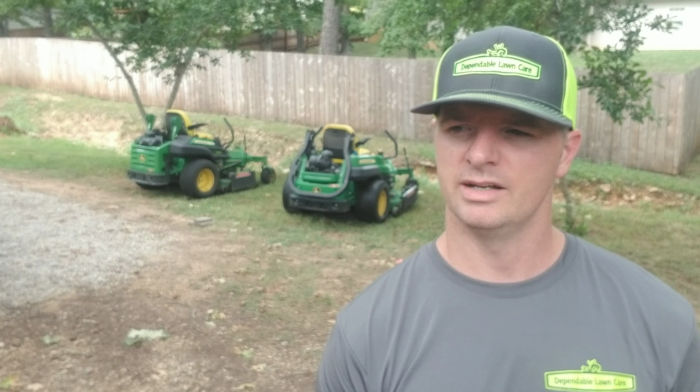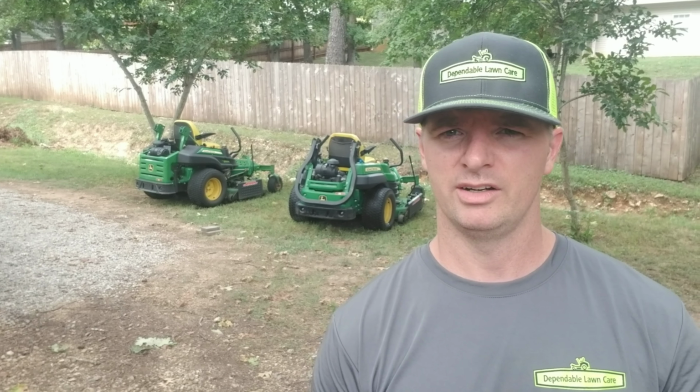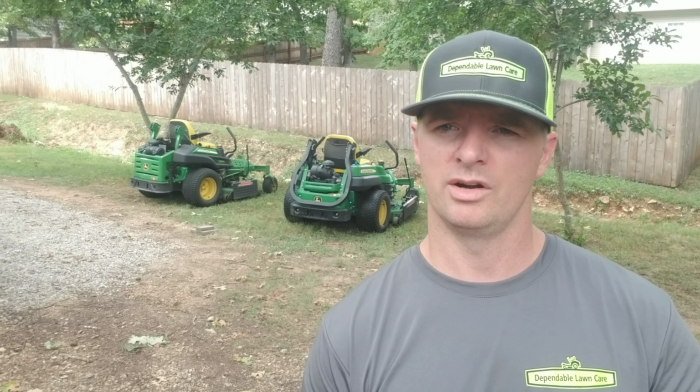I did demo a Hustler stand-on mower. In fact, it was about a week ago. It was at the dealer, around the little area they had where you can mow. Not bashing the mower at all. That's the first Hustler I've ever been on. Don't have anything negative to say about it.